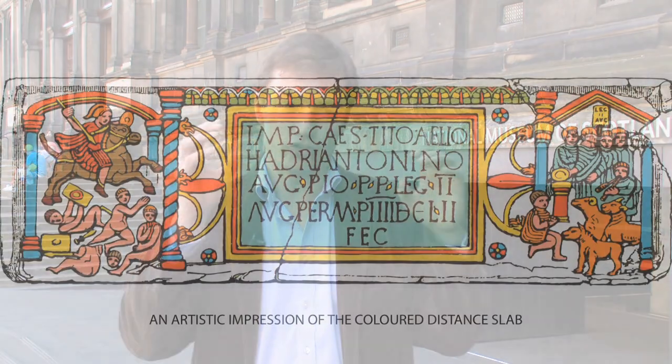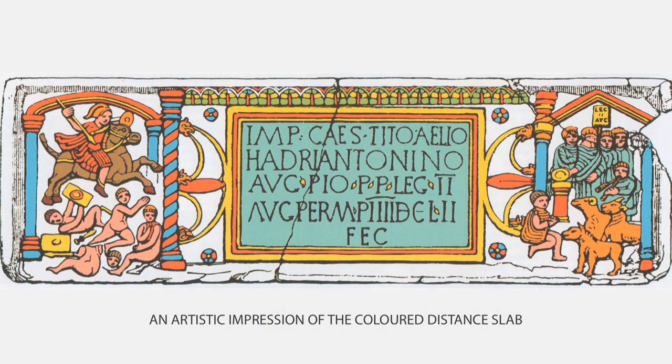And you could see traces of red in the lettering and traces of colour on the cloak of the rider. And you could also see, rather brutally, traces of red paint marking blood on the head and the neck of one of the decapitated figures. It makes you think, of course, how would the slab once have looked? Because that's only the colours we can see. And presumably, the whole slab was once coloured, or large parts of the slab were once coloured.